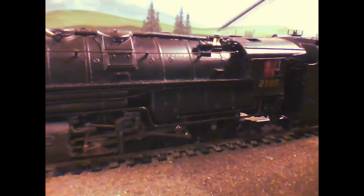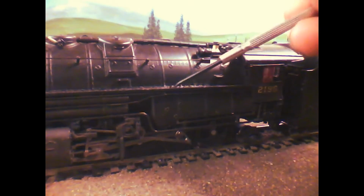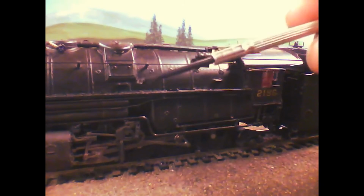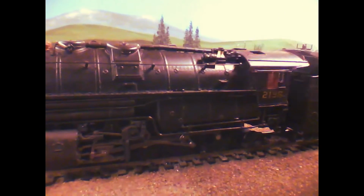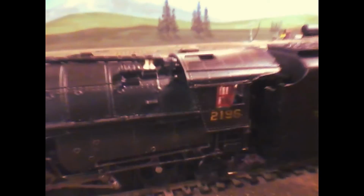But moving our way back, you can't really tell that it's weathered all that much. At least I don't think you can. Wow, that's really greasy right there. That's kind of gross. Anyway, yeah. So you can see where I was going. It's not done, like I said. I weathered up the number on the side. The windows you can't really tell, but that's weathered up too. The tender, half of it is weathered.